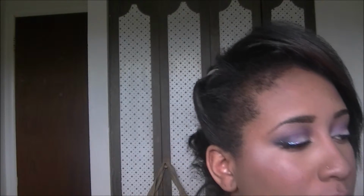I'm just gonna roughly go over some of the foundations that I use, and note that I am a cool undertone and I have combination skin. So my whole issue with my foundation is trying to find one that, once I put it on, the oil won't seep through for so many hours. I've kind of somewhat mastered it and figured out what I really need to do for my oily skin before I start looking all greasy like I've been eating chicken and stuff.